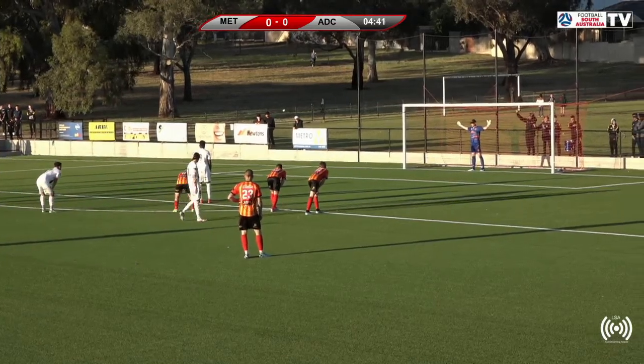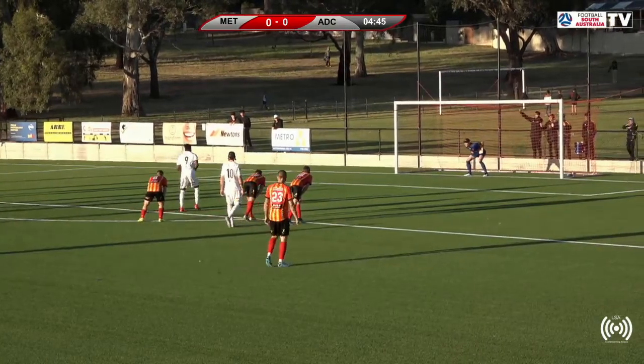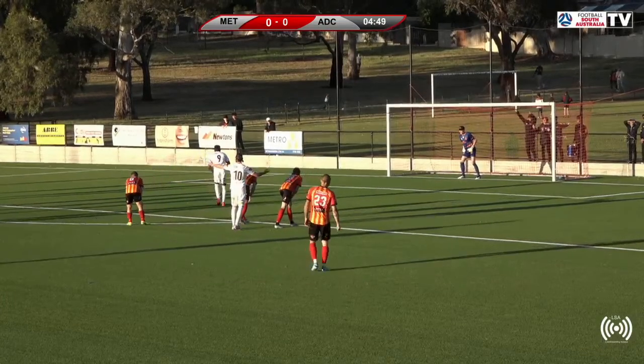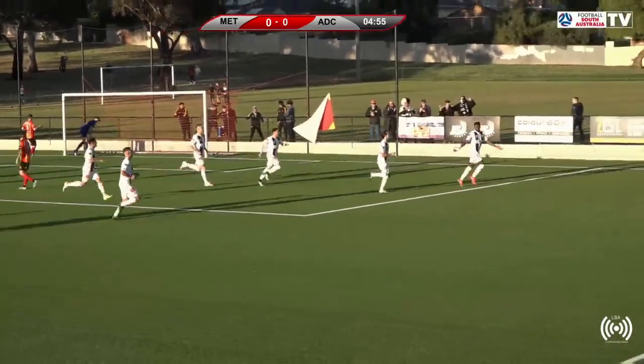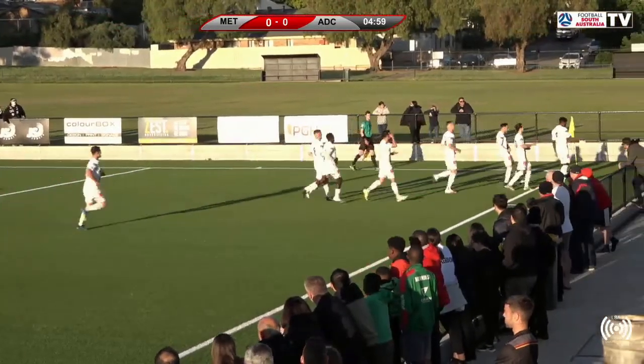Not even 5 minutes gone. Adelaide City could go ahead. Very quiet, yeah. Very quiet. Carter, tentative in the build-up of this. I don't like this. Hey, he scores though. Don't you worry if I don't like it. He likes it, and that's all that counts, is it? Took a long time to take the penalty.